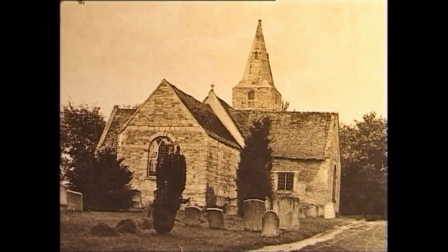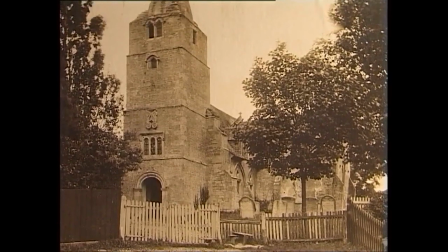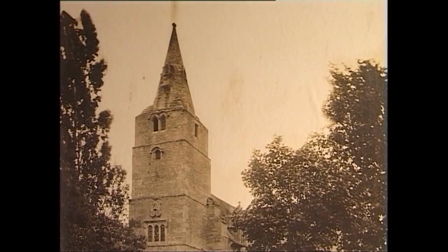Well, the old church we know was here at the time of the Domesday Book in 1086, and it was very similar in design to the existing building, except that the old building had a tower, and in fact it was the tower that was one of the problems in terms of the condition of the building.